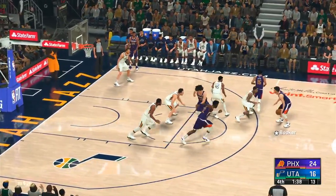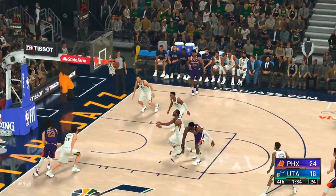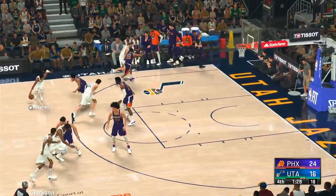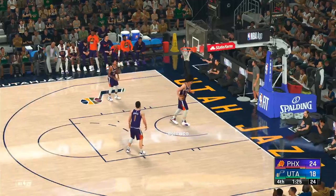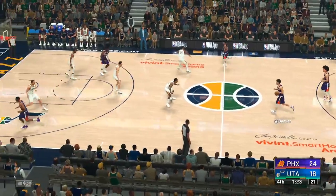Booker looking around. From outside the arc. Favors with the rebound. So Favors will bring it up for Utah. 8-point game. Here's Mitchell. It's good. That basket, he's now 5 for 9. Just look at the way Mitchell's built. The strength in the upper body.